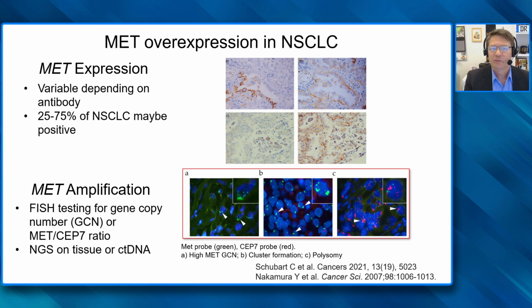Another type of MET alteration in lung cancer is MET overexpression. First, MET expression, protein expression at least, has been quite variable. And there's a number of different antibodies that have been tested, but MET expression in non-small cell lung cancer seems highly expressed when you just look by immunohistochemistry, and doesn't seem to be a strong predictor of response to therapies. So MET IHC, I think there's still some story about how do we define MET IHC there.